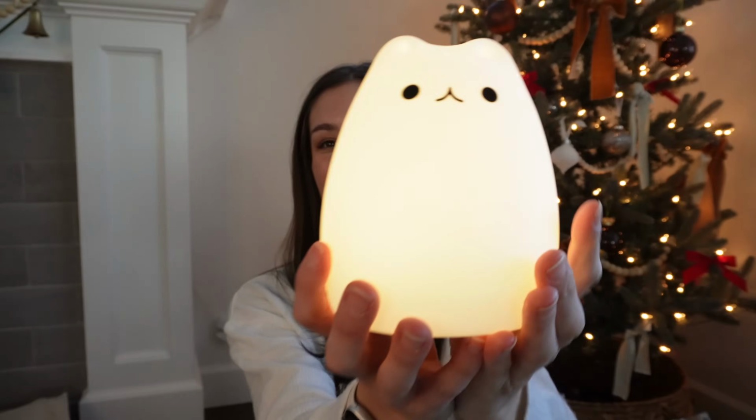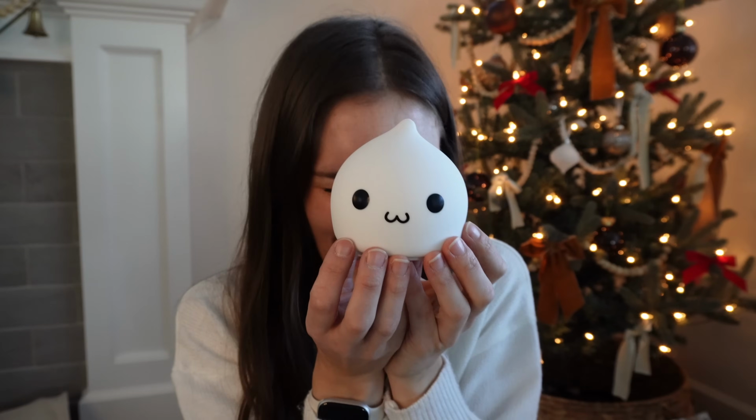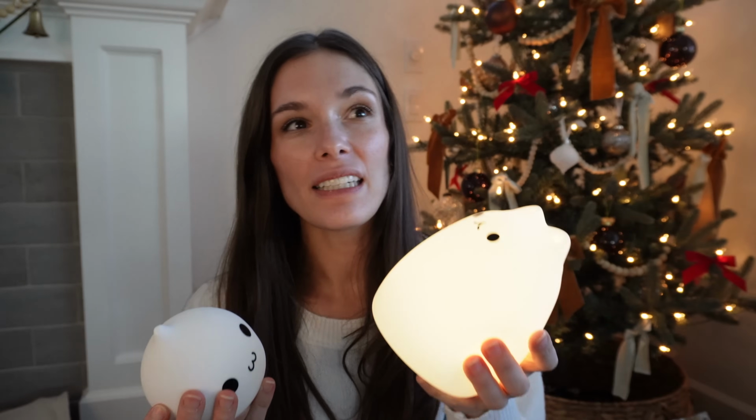Oh, it's cool. Alice got a cat. Again, I'm kind of following the theme this year. She was the one that really, really, really wanted a cat for a while, and we were like, we can't get a cat. And then we got a cat. And then Callum's, any guesses as to what this is? It's a dumpling. Oh, these are fun. They're fun little things.